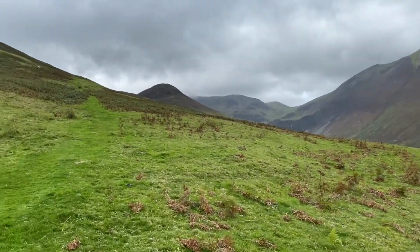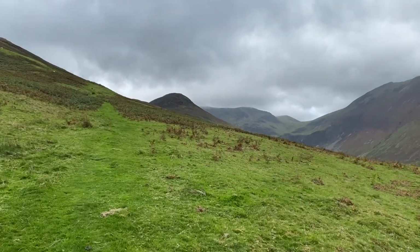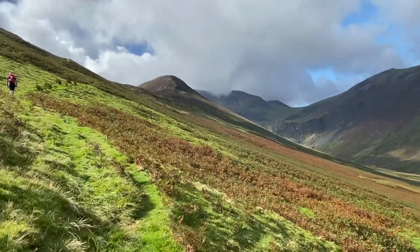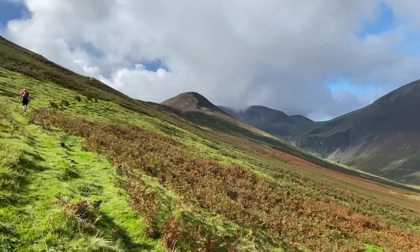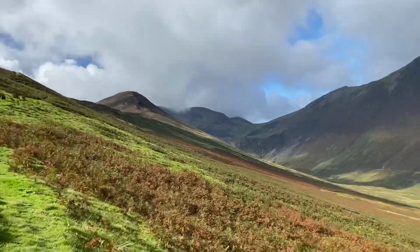So it's not quite as steep as I thought, but it is going to be steep and it looks a bit rockier, so I'll press on. So we're a bit further on now, not much, but the wind, which is blowing in our faces, is actually working in our favour because it's blowing some nice weather our way.